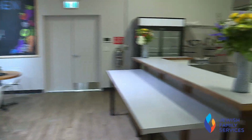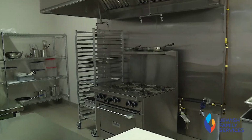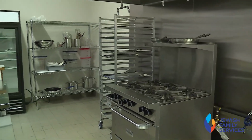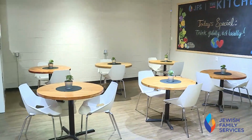So our prepared meal program currently serves seniors and folks recovering from surgery who don't have the ability to cook for themselves. This kitchen is where those meals will be lovingly prepared for our clients. In addition, we'll be able to bake challah in this kitchen, have community dinners once it's safe to have them again. And then over here is where everyone will gather to get to eat together.